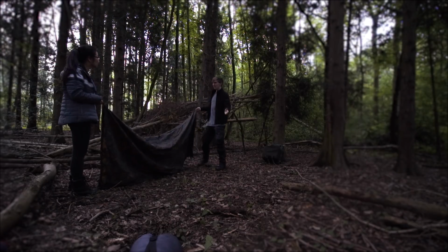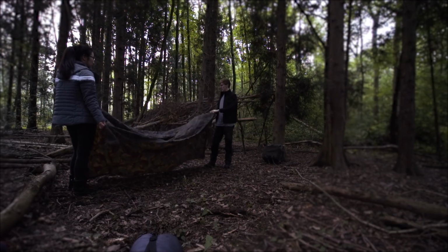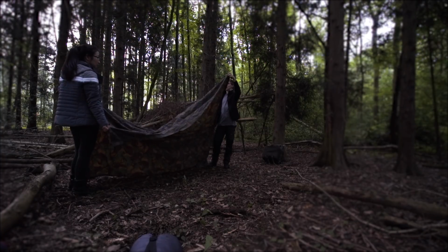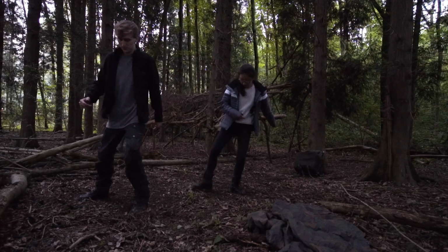So we can have a fire here and they won't see any of the light. So it's great. Everything that way is thick bush. They won't see it that way. A ridge line, take these out there, and then this, we leave it open, and then when we go to bed we can put it down. Like an A-frame, standard A-frame. Sorted. Let's get to it.